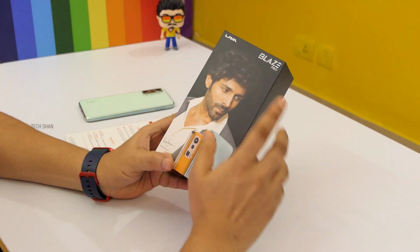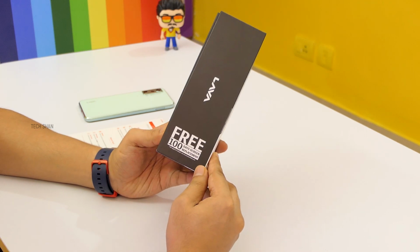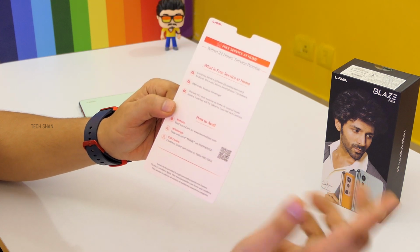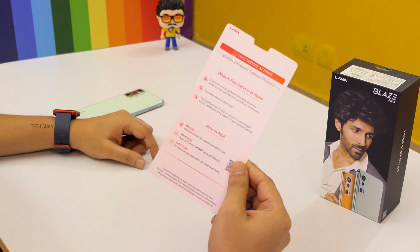Okay, here are some highlights that I want to point out regarding this device. First, Lava claims to provide free screen replacement up to 100 days. So that is a plus for rugged guys, isn't it? Next, the free at-home service by them is something interesting. I haven't tried it yet because I can only when the problem comes up, right?